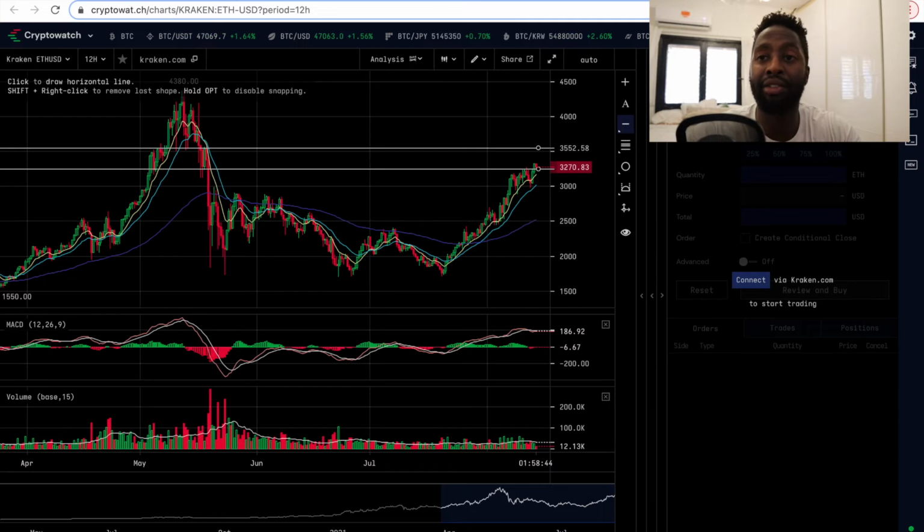Now, if we're going to have a very nasty market momentum, something bad going to happen, the worst price range I can see for Ethereum for the next 7 days is around $3,000. This is again the worst case scenario. That will be almost a 10% correction.